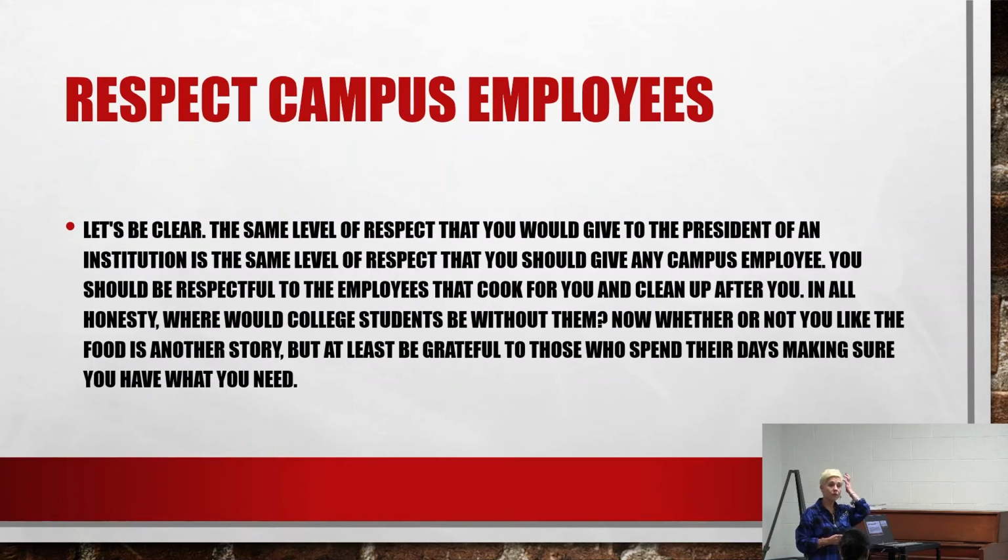They work really, really hard too, especially the custodial staff that works overnight. They literally work all night. So it's just a good thing to be respectful. Keep that in mind, and again, clean up after yourself.